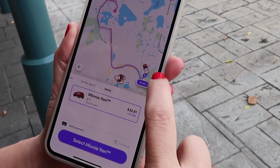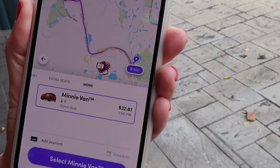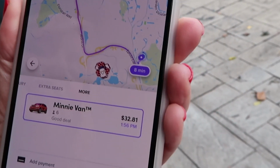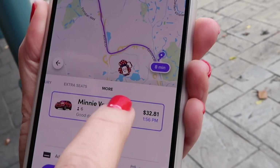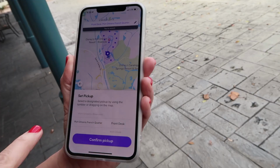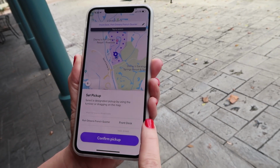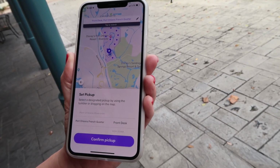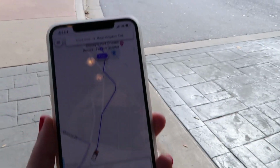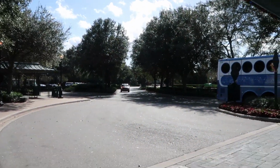Now, if you notice, the cars on the map have actually switched to Minnie Vans now. Make sure we can see that. And these are the vans that are in the area that are able to pick you up. Select Minnie Van. There we go. It already filled in Port Orleans French Quarter for us. Front desk, that's their closest pickup point, and we're going to say confirm pickup. It says it's just about here, and looks like it is.